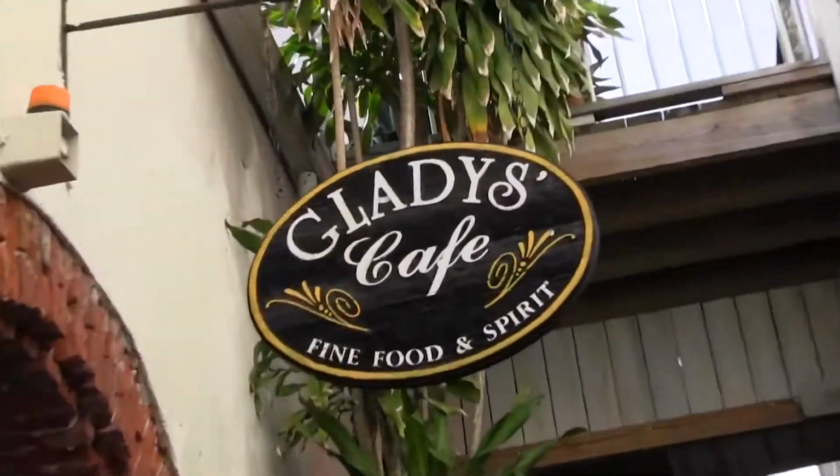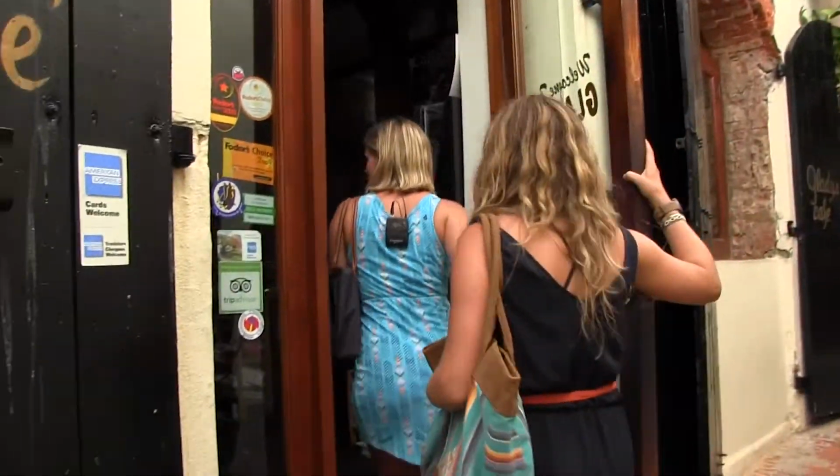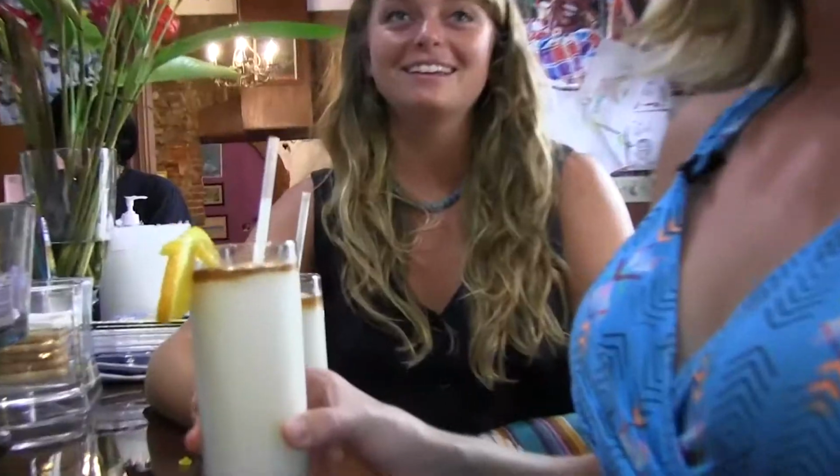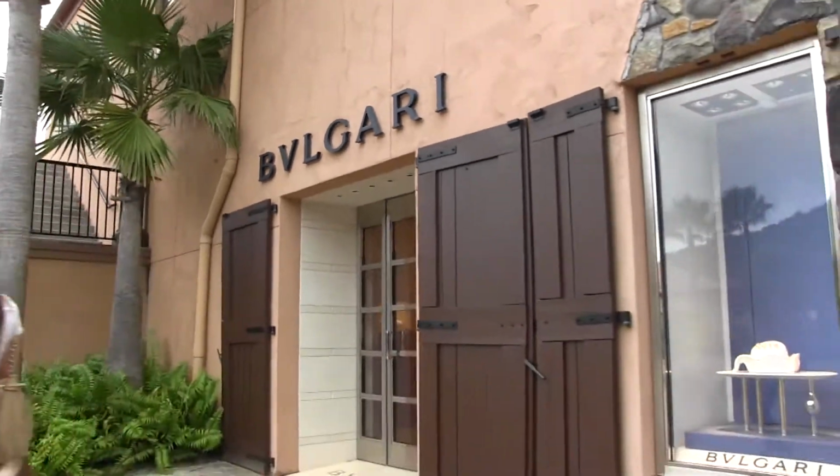Gladys's Cafe, it's one of the must-sees on St. Thomas. These are fresh soursop coladas. Soursop's like a local fruit, it tastes like clouds to me. It's the best thing you can come up with, it tastes like clouds. Really yummy.